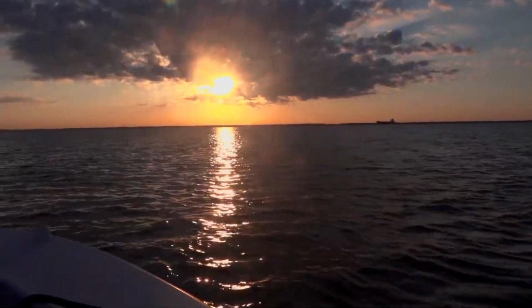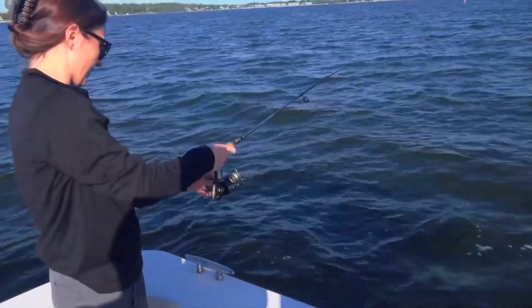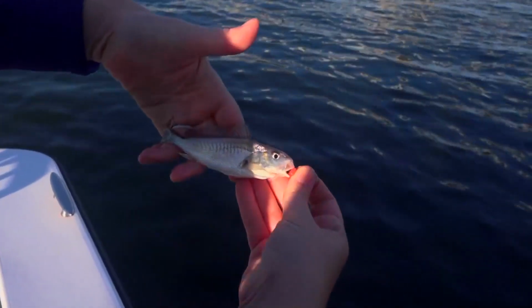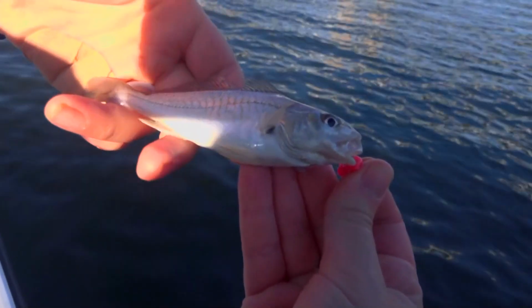This might be the weirdest fishing tournament you've ever heard of because catching the big one is not how you win. Oh! Look at that. Good news is in the Rod and Reef Slam, size doesn't matter. Instead, it's the angler who catches the most different kinds of fish who wins. Got our first species here, croaker.